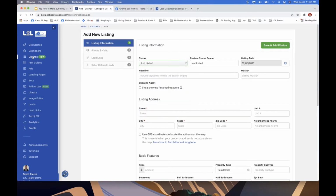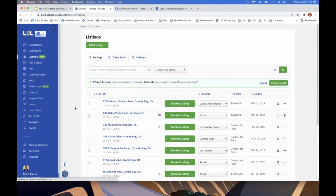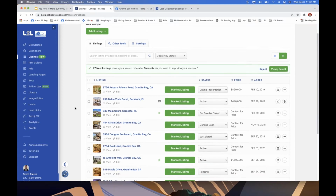So get those listings in your listings to leads account because they are strong. Marketing your just sold listings is literally the cheapest way to generate seller leads that there is. From all the experience I have seen, marketing my just sold listing is the cheapest way to generate seller leads. And the little thing I'm going to show you regarding video is going to make it the absolute best way. So hold that thought.